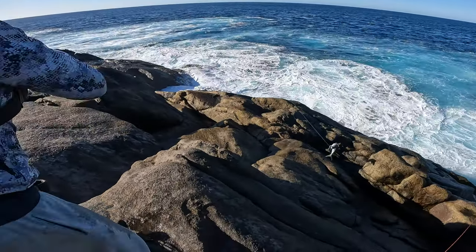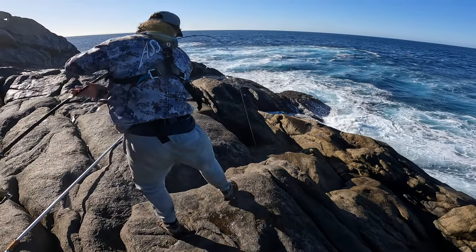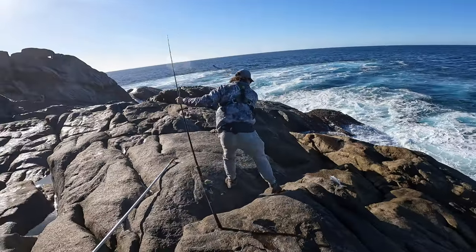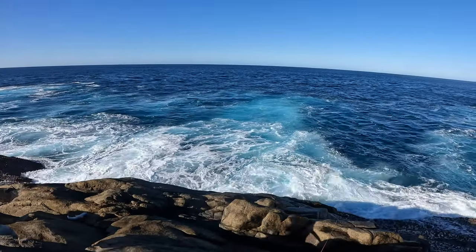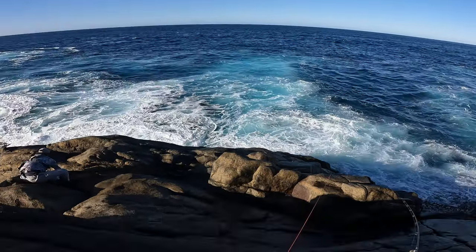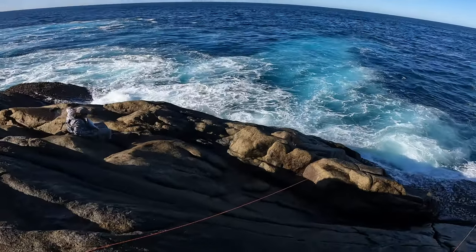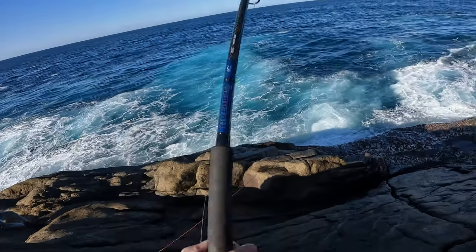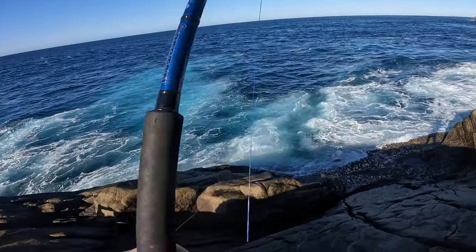King, you're on fire. Yeah, boy. Get him up, get him up. He's still not yours yet. Watch your rod tip. Oh, big king, big king. Really big, yes. Yes, big king. Oh, I got a little one. There was a big one there.